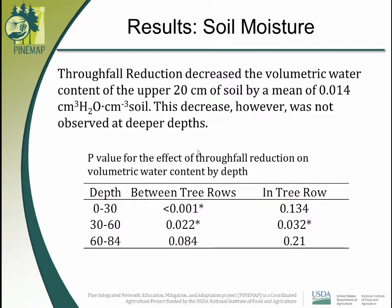So some of the results. This shows volumetric water content in the soil at 3 depths, 0 to 30, 30 to 60, and 60 to 84 centimeters deep, in soil moisture sensors placed between the rows and then within the tree rows. And these are p-values for differences between through-fall reduction and non-through-fall reduction plots.